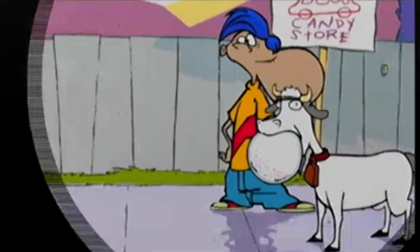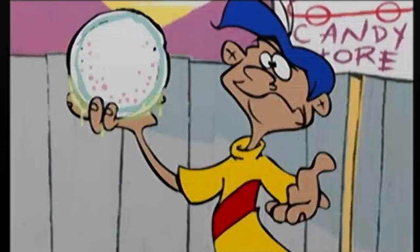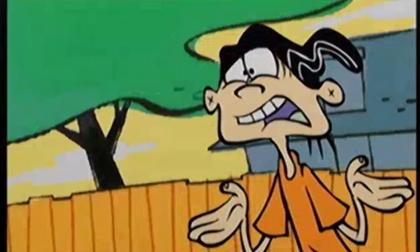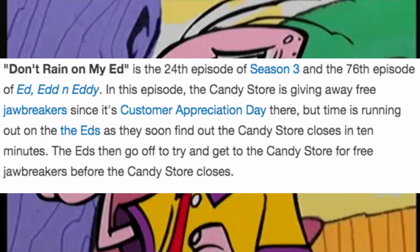The third level opens up with the Eds walking up to Wolf, who is holding a jawbreaker. Then Wolf tells them about a deal on jawbreakers in the candy store. Then Double D is informed that the candy store is closing soon, so they must hurry to make it to the candy store in time. This is actually very loosely based off an episode of the show.